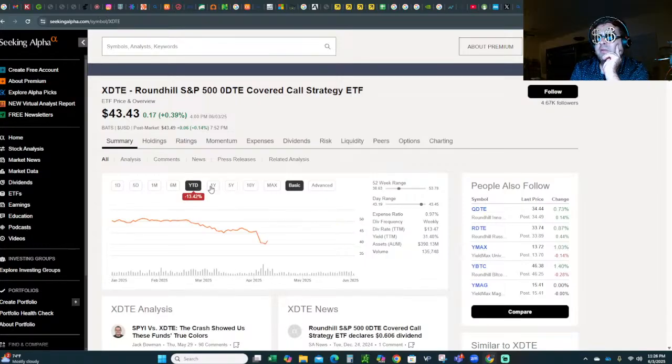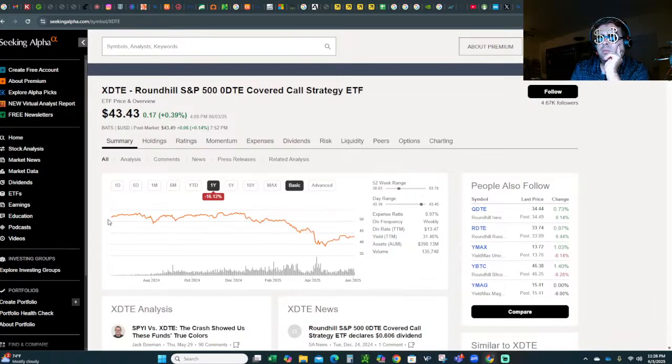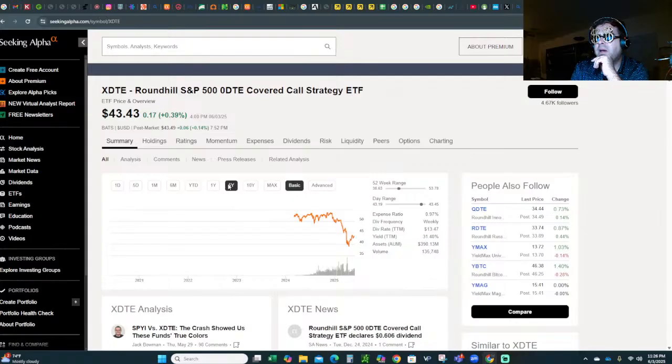Do you reinvest the dividends or no? Oh yes. So yeah, this one I think is going to come back. It got beat up a little bit because of the market. Probably got too beat up, but yeah, it was at 50 something. I think it'll make a comeback.